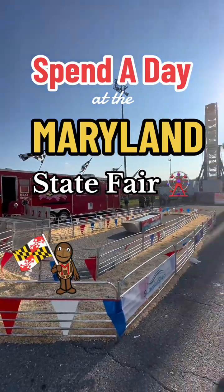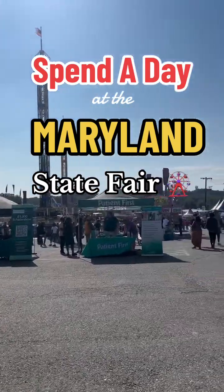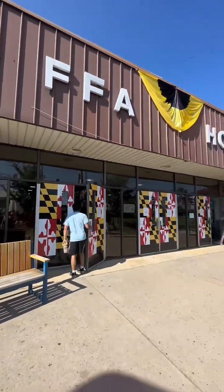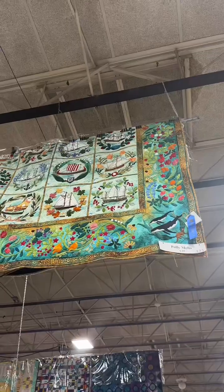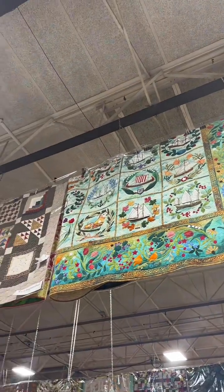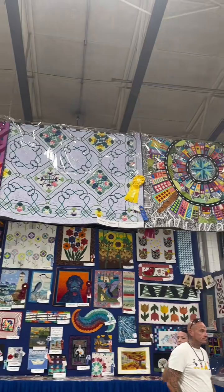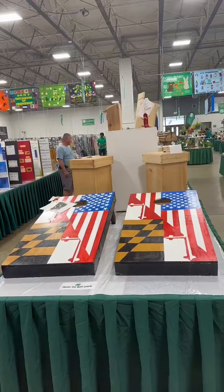A day at the Maryland State Fair, and yes, that is some pig racing. So when you first walk in, you see all of these little booths, and the 4-H building is where I went first. As you can see, very Maryland themed. There is a lot of artwork here, a lot of some people's submissions, lots of prizes. Very cool, very unique artwork.